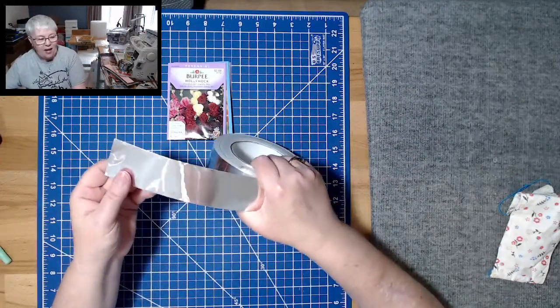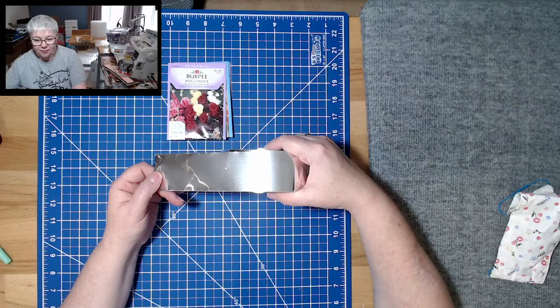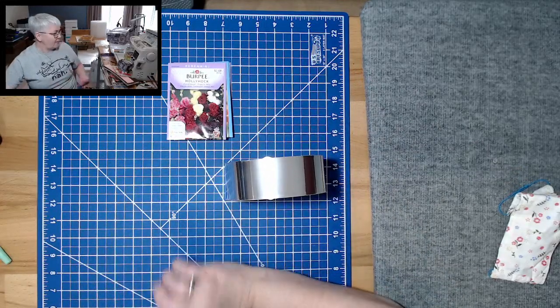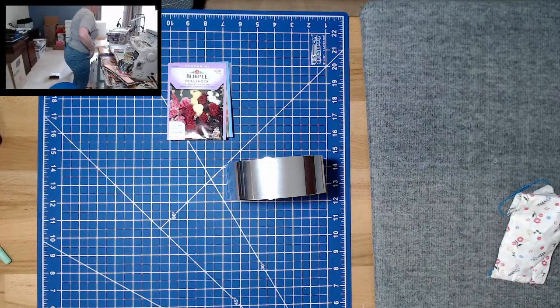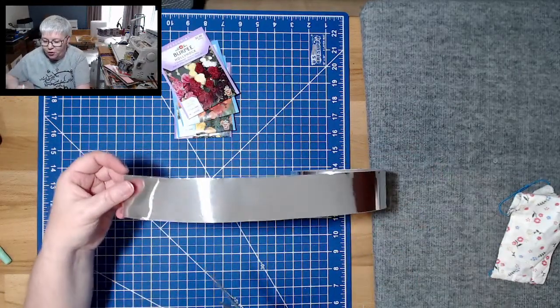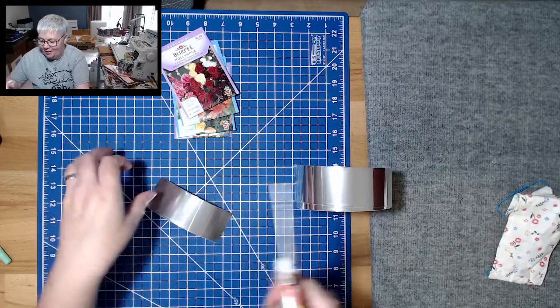This is metal tape. Have y'all seen this stuff? Have you done stuff with this? This stuff is really cool. Do you want to see what it does? Let me find a pair of scissors. Not my fabric scissors. Yep. The fabric scissors to cut the metal tape. If that hurts your heart, close your eyes for a second. Oh no.